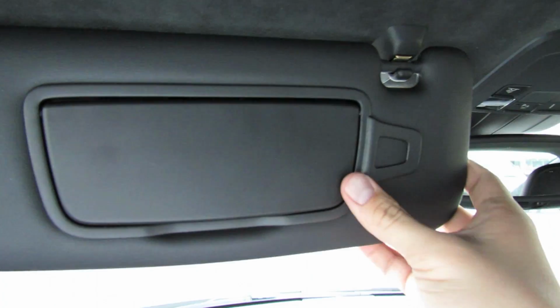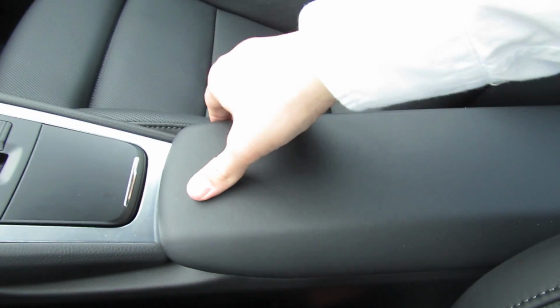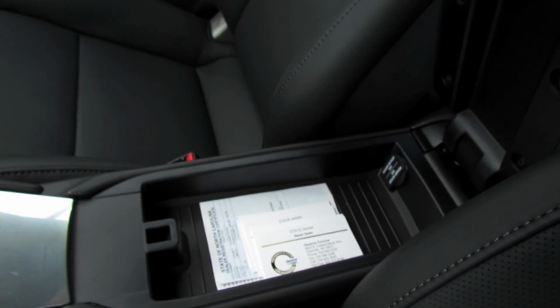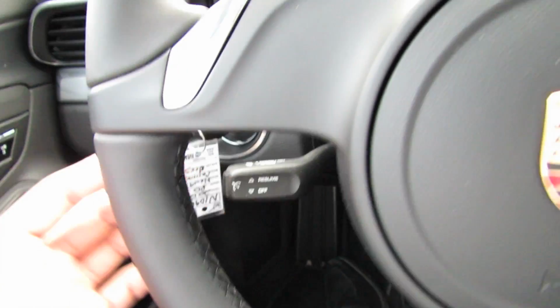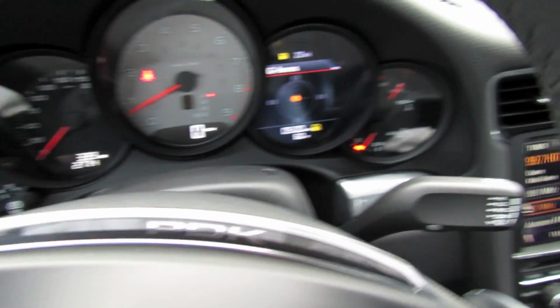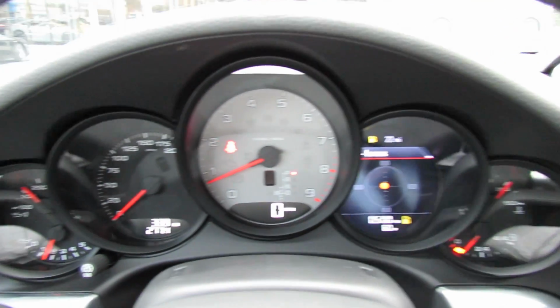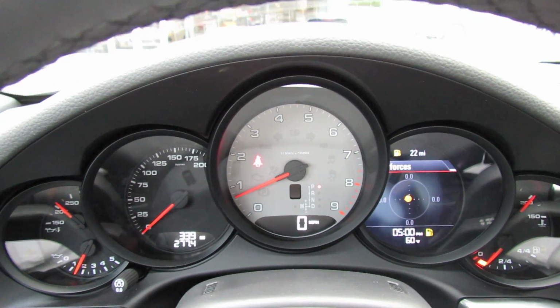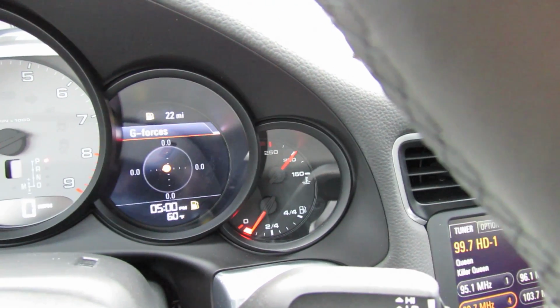Card holder. Lighter, ashtray, and power outlet. And a modest amount of center console storage, with your 12 volt power outlet in the back. Cruise control activation, turn signals, parking lights, as well as your wiper controls. Vast array of gauges, including your oil pressure, oil temperature, speedometer, tachometer located front and center, driver information setup, fuel, as well as vehicle temperature.